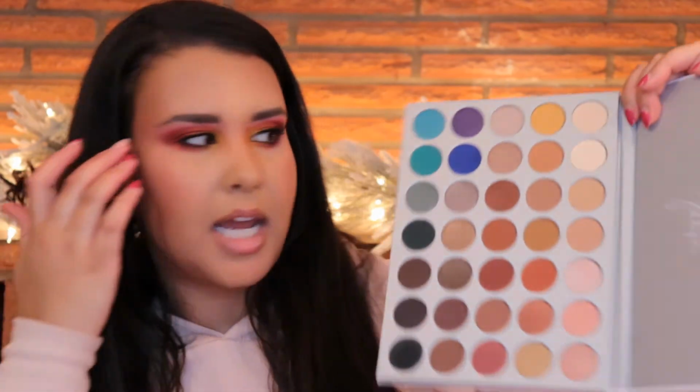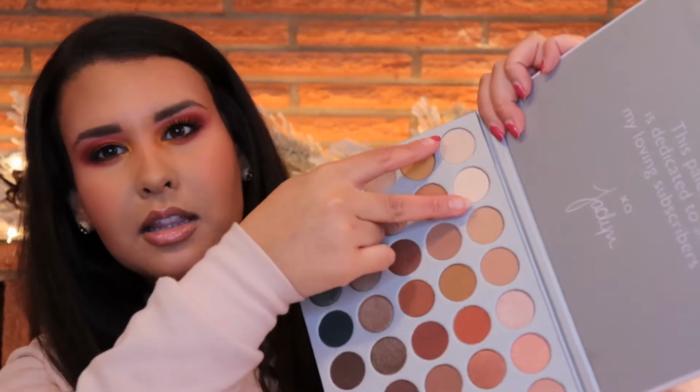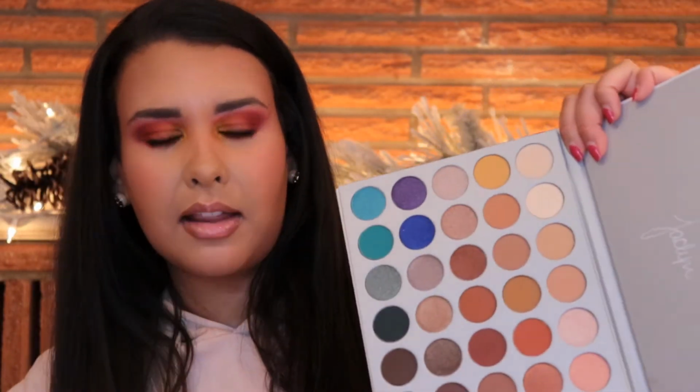I was really happy to see that the palette does contain a matte cream shade. That's the first one, called Certified. That's this one here. I was really happy to see that, because the one thing that I felt was really missing from the original Jaclyn Hill palette was a matte cream shade. Both of these shades in the original Jaclyn Hill palette are metallic. I never felt like I needed both to be metallic, so I'm glad that there is a matte cream shade. I did use that on my brow bone today.